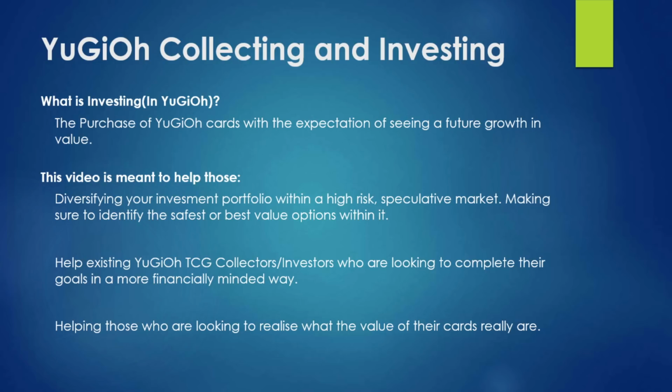Obviously, you don't want to invest in a shoe and go, that shoe will probably be worth money. No. You're buying these cards because you want these cards to go up in value in the future of the game. You're not putting money on duds.